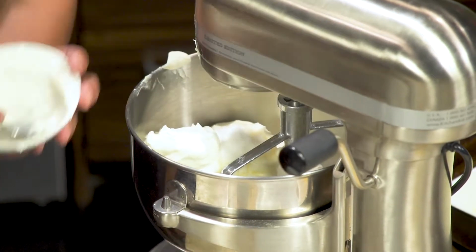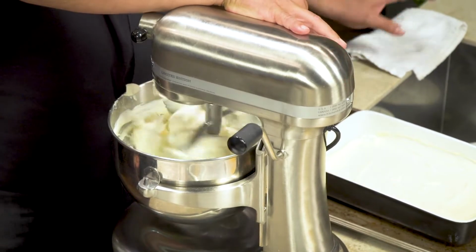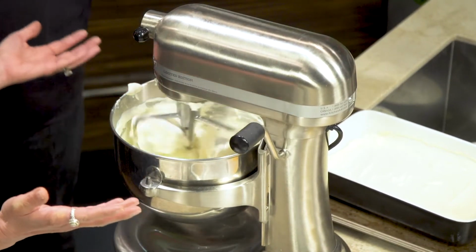And we're going to paddle this. So we're going to set this to 2. Okay. And just let that paddle. You're going to keep it on. Make sure I can do it. I'm doing well. All right.